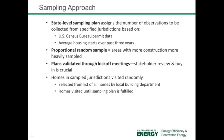After the initial plan was developed, each plan was validated through kickoff meetings within each state. This gave stakeholders the opportunity to review each plan, provide input, and identify any state-specific factors that might need to be considered as part of the study, including whether the underlying data was comprehensive and sufficient. The stakeholders I'm referring to are builders, code officials, state government agencies, utilities, and really anyone else who wanted to participate. Ensuring stakeholder buy-in was very critical. The idea is that everyone can look at the plan and the end results and agree that the approach, and therefore the end results, are credible.